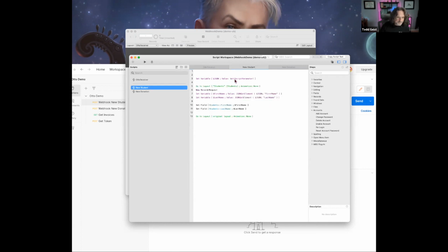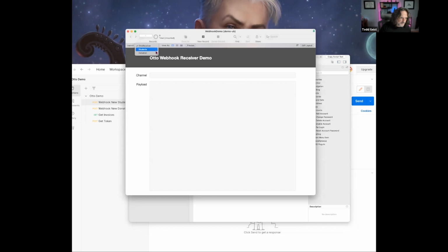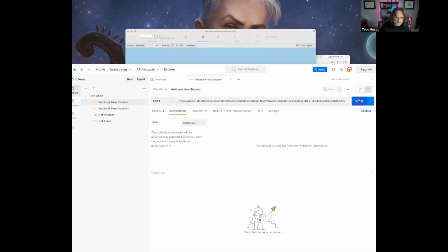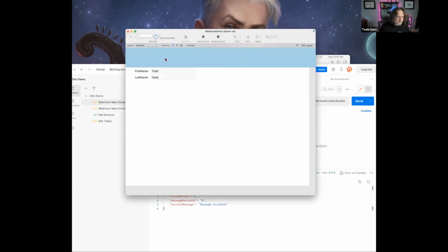You can imagine what that's going to do. It's going to get the payload, go to the layout where the students are, create a new record, and do all those things. So let's go look at the students table. See, we've got no records. Let's do our send here. We're going to get back success is true. The message was accepted. And you can see we have a record now in our table that's got that data in it. That is really it.